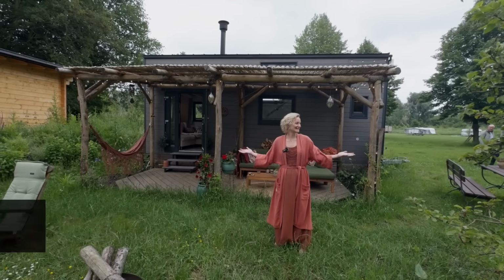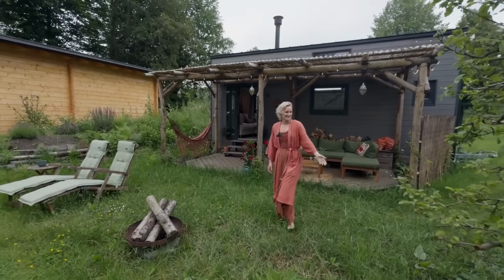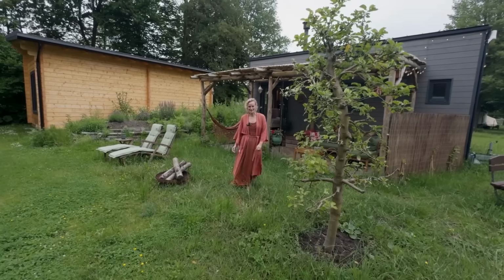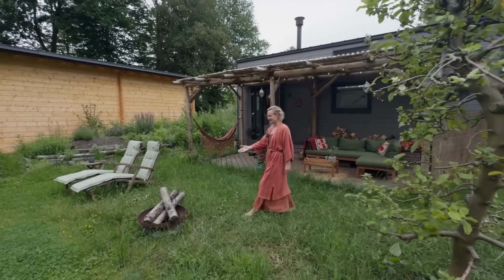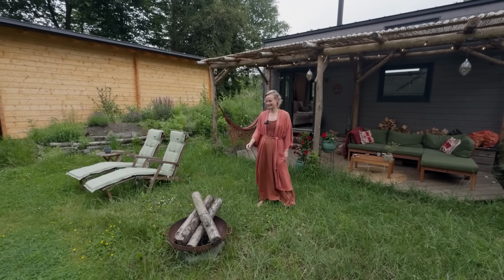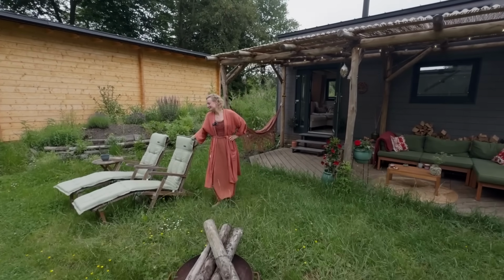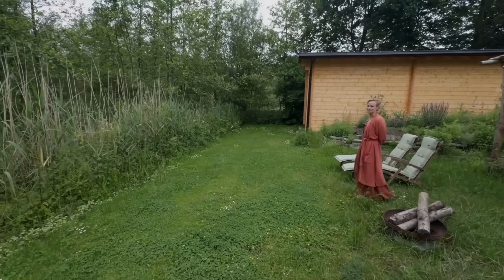We are standing in my garden right now with a lot of nature. This is the apple tree. I planted it. Nice. Yeah, it's a 20 year old apple tree. And this is a little fireplace because I love to make fire in the evening. This is my sun deck and here is my little jungle with a lot of different birds.